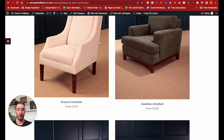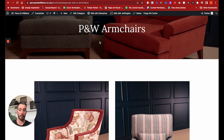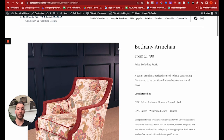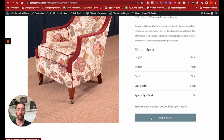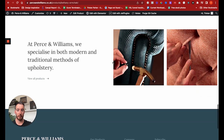Now again, imagery is paramount. These are very nice products, so we wanted to make it really nice, large and bold, and really create an easy opportunity for people to click on these items. So when you click on through it, you're then taken to an individual product page where it almost looks like a storefront. However, there's no opportunity to purchase on the site. You can only inquire about the product. And then scrolling down, we've got a gallery, and we've got testimonials, and we've got more information.